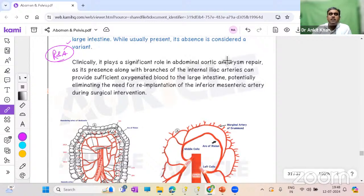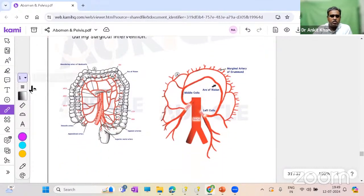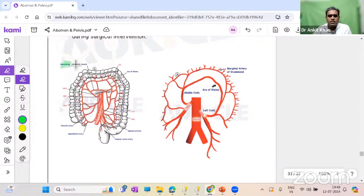Clinically, it plays a significant role in abdominal aortic aneurysm repair. That is one more use, as its presence along the branches of the internal iliac artery can provide sufficient blood supply, potentially eliminating the need for reimplantation of the IMA. Basically, it's all about anastomosis. Fair enough. Over here, I'm sure you can easily identify the colon, and this is the marginal artery of Drummond. This all is the marginal artery of Drummond.